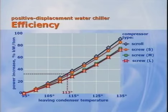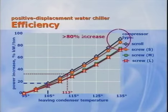Going back to our VAV example, at 113 degrees leaving condenser water temperature, the kW per ton of a small screw chiller has increased over 35%. If we instead supply 105 degree water, the kW per ton rises only 16%. On the other hand, if we try to supply very hot water temperatures, kW per ton gets 80% worse. That's almost double. The bottom line is that as the heat recovery temperature goes up, capacity goes down, and so does efficiency. This is one of the reasons the ASHRAE handbook stated that most buildings use 105 to 110 degree water for space heating requirements.